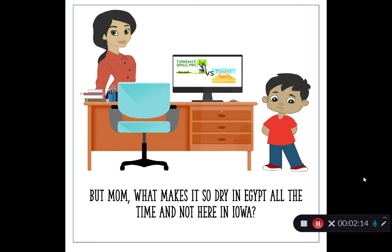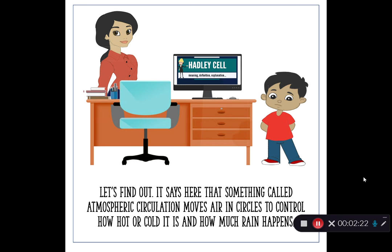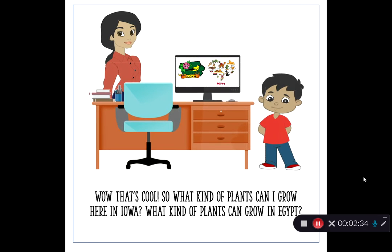But Mom, what makes it so dry in Egypt all the time and not here in Iowa? Let's find out. It says here that something called atmospheric circulation moves air in circles to control how hot or cold it is and how much rain happens. Wow, that's so cool. So what kind of plants can I grow here in Iowa? What kind of plants can grow in Egypt?